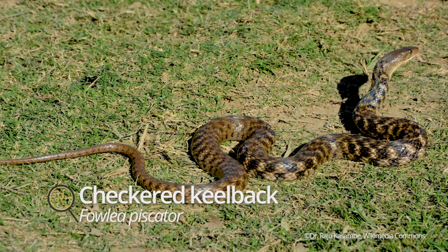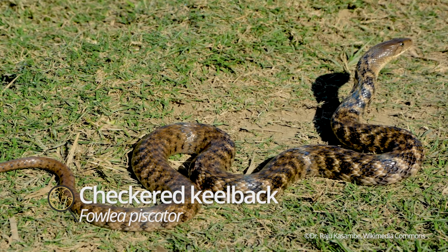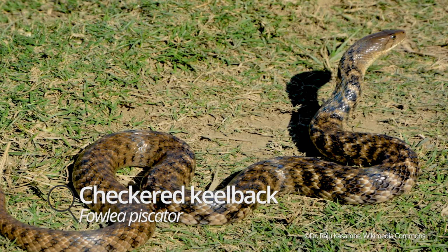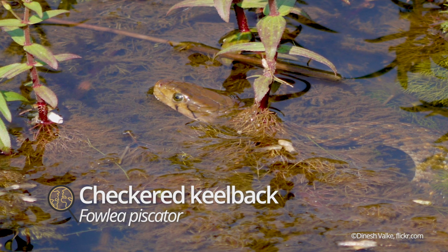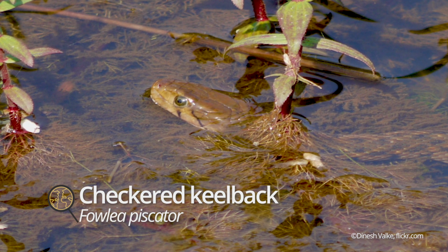The checkered keelback is a snake so named for the checkered pattern in variation of green, yellow, and brown all over its body and its keeled scales. Although it's a freshwater snake, in cities it is found in gardens, sewers, and other damp to wet places.